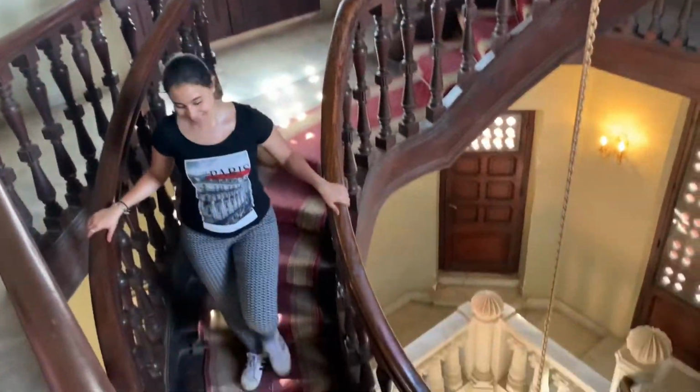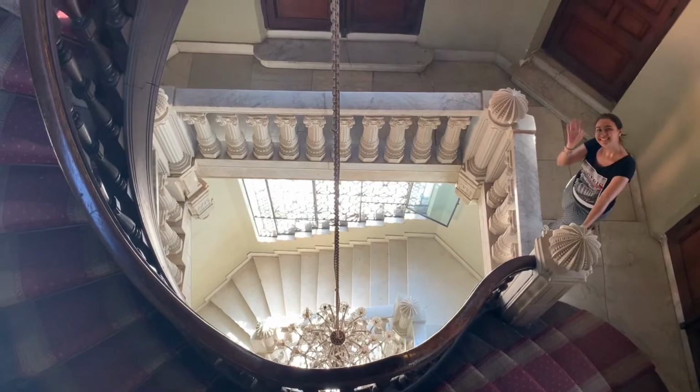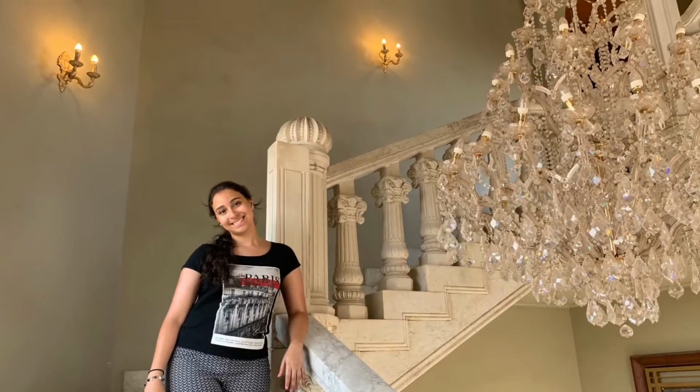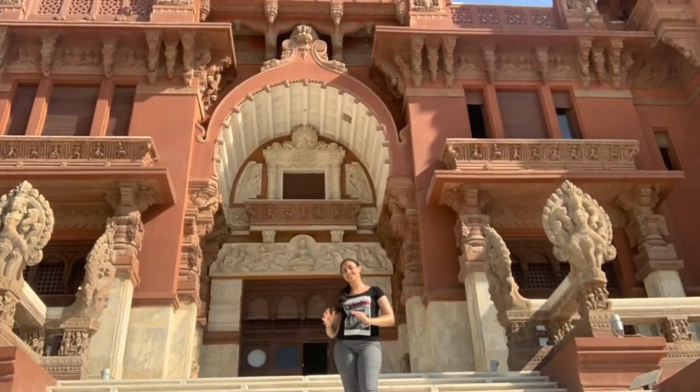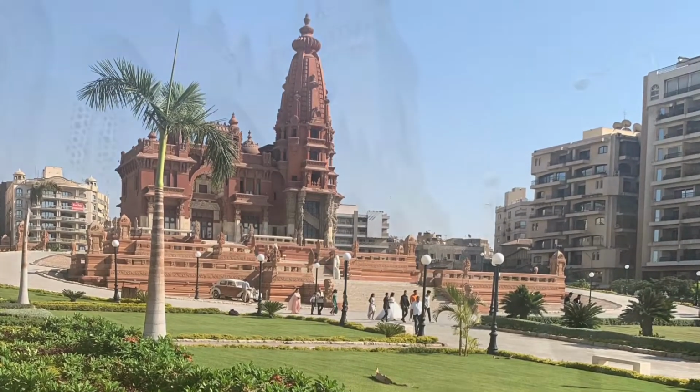Let's take the stairs back down. On our way, we can see the gorgeous chandelier that hangs from the ceiling. I was really happy to have gotten the chance to visit this palace on my trip.